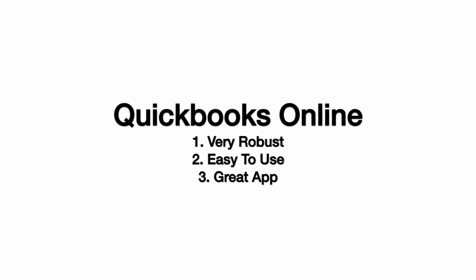Now, QuickBooks Online is the solution that I'm using right now on The College Investor. The reason I love it is it's very robust, it's easy to use, it has a great app, and it's honestly probably the industry standard when it comes to accounting. So there are a bunch of different pricing plans with QuickBooks Online.